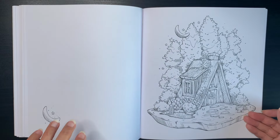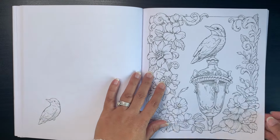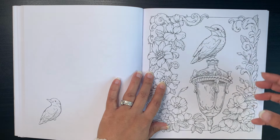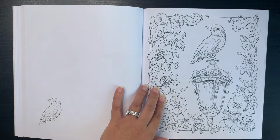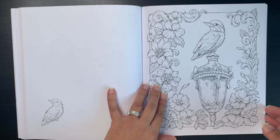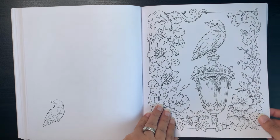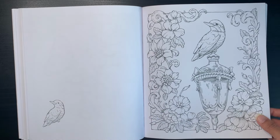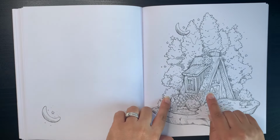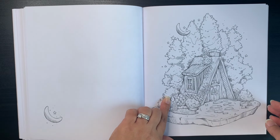And I like that, as you guys know, I'm not a huge fan of very tiny details. So the fact that her flowers, for example, are quite large, all the swirls that she puts in, you can put your blending and layering and effects, shadows and highlights, and just play around with your colors rather than be stuck on tiny elements and not be able to do much effects with your coloring pens or pencils. So I really like that her line art is not so teeny tiny. You have some elements that are a bit small, but not so small that you can't color.